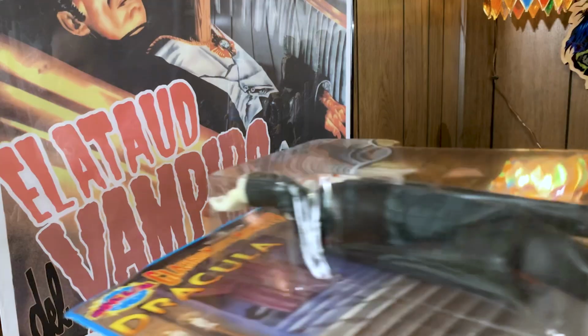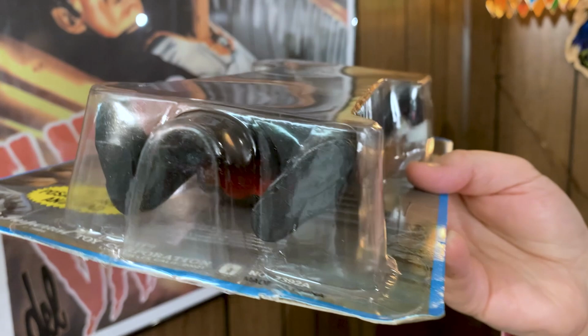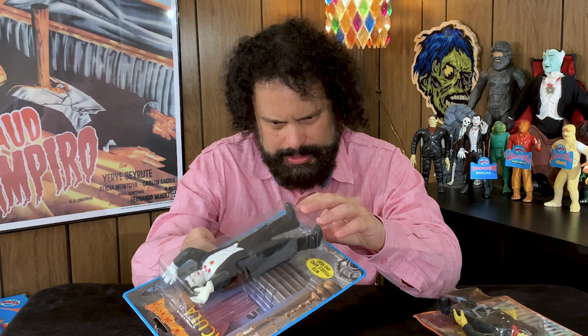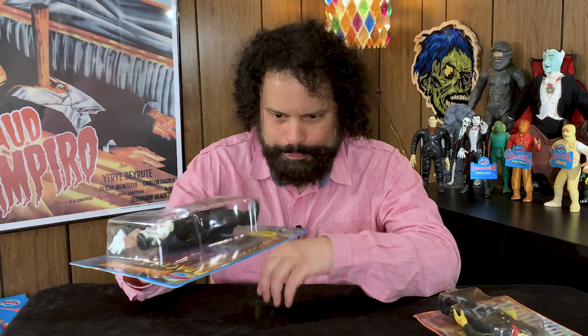Now I see this poor Dracula's got a crack in his bubble. I don't think that's always been there. I think that's happened over time. I don't know if that's going to get worse and worse, probably. Maybe I ought to put a little piece of tape on there just to keep it from spreading. You know, with these old toys, every time you look at them, you can see a little something's gone wrong. That's the way it is with old stuff.